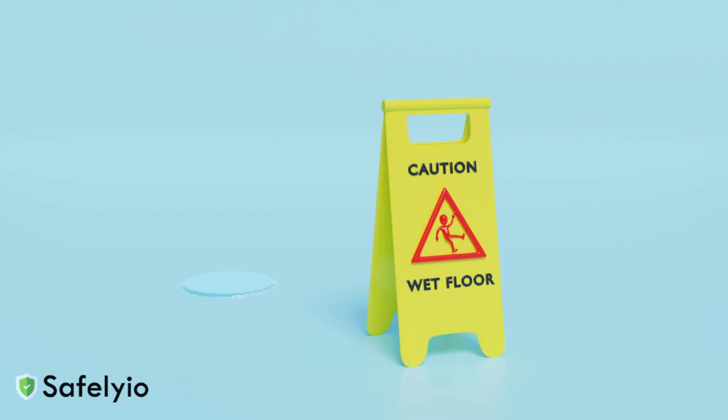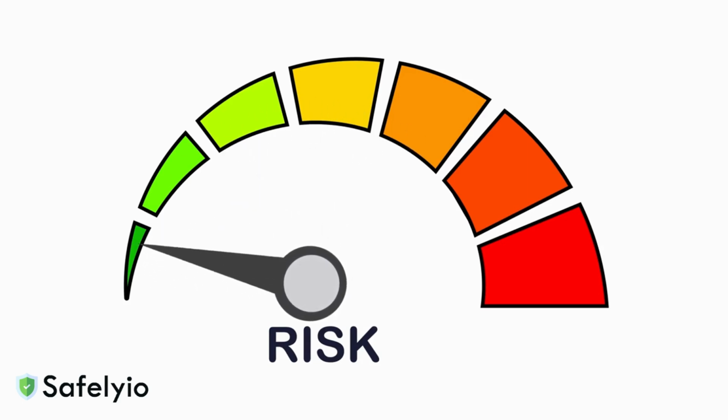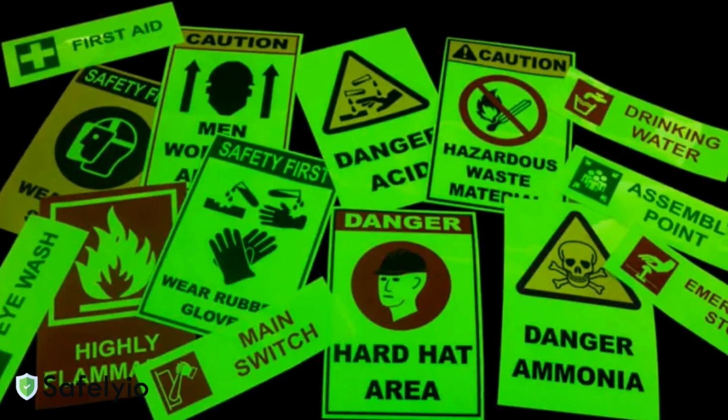Caution signs are a bit different. These should be posted to warn about potential hazards or unsafe practices. Think slippery floors, low headroom, or areas where eye protection is required. Place these signs at every entrance to the hazard area and at key decision points where people need to take precautionary action.